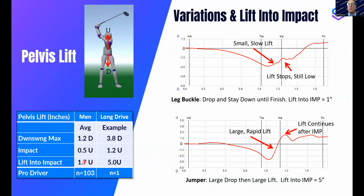impact. What we've done here is we've taken the downswing max, which is this point here, and the point at impact, and got the differential between the two, and we have lift into impact. So we see that tour players have about a 1.7, let's just round it up and say about a 2-inch lift into impact. But you can see several variations here.